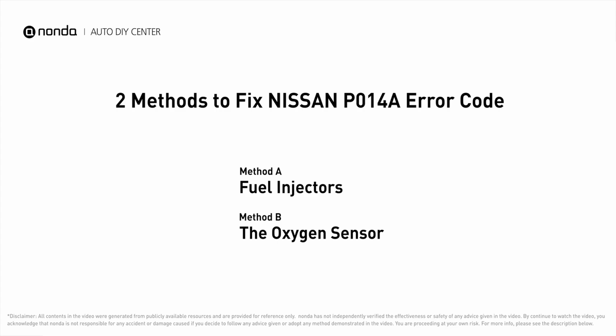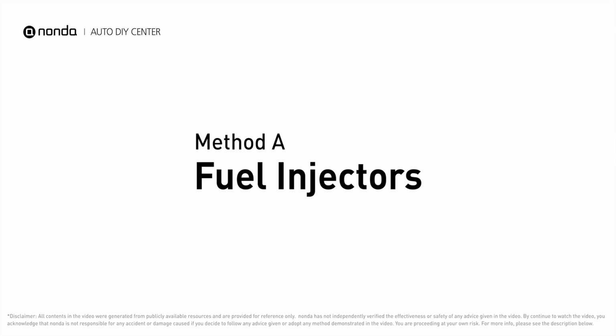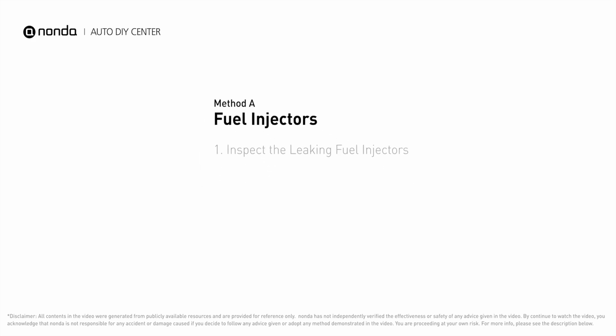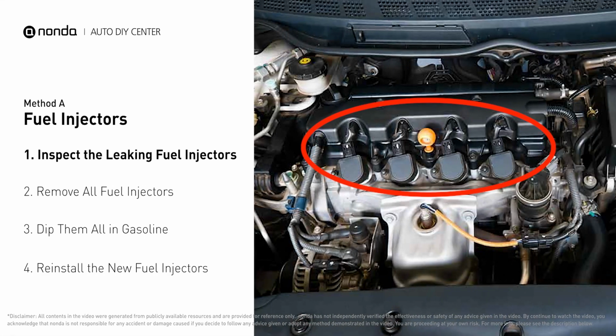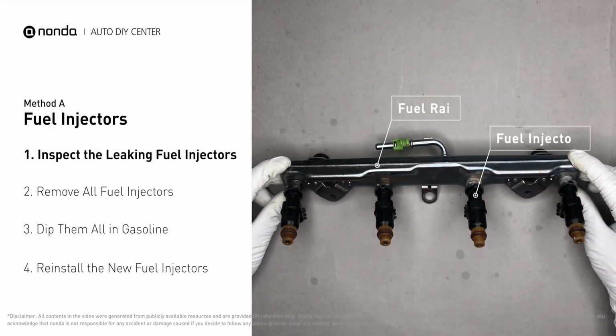Here are 2 of the most practical solutions to fix Nissan's P014A error code. Method A, fuel injectors. The fuel injectors are mounted in the intake manifold so that they spray fuel directly at the intake valves. Inspect the leaking fuel injectors on the fuel rail.